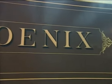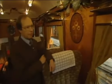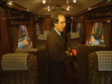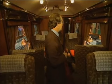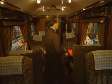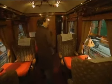The car has actually been renamed Phoenix. Originally she was called Rainbow, but she was damaged by fire before the war and was rebuilt with a completely new body in 1951 and renamed Phoenix after the Greek mythology legend of the bird rising from the ashes.